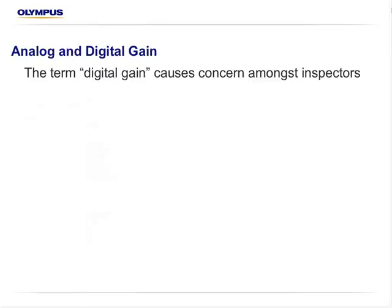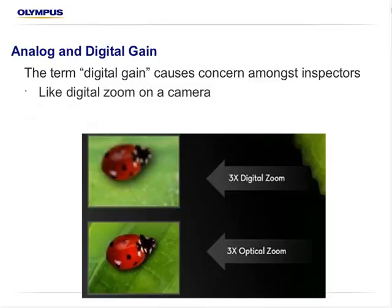And especially when we start talking about this being a result of a digital instrument, people start to associate this with digital gain, and that causes even more concern. Digital gain a lot of times evokes this idea of digital zoom on a camera. So most of us have had the experience with some of these point-and-shoot style cameras where you have a certain amount of optical zoom that's available to you, and that reproduces whatever image that you're looking for really, really well. But as soon as we get into that range where it's digital zoom, you can immediately start to see that the picture becomes more pixelated, it becomes fuzzier.